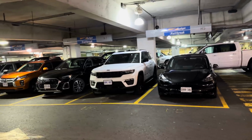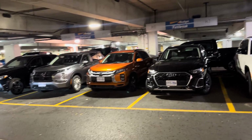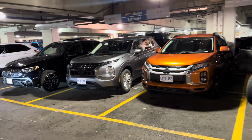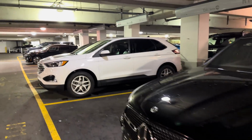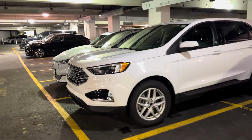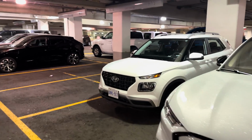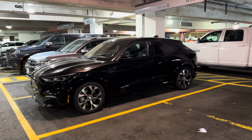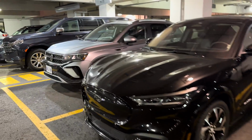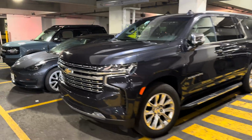We are at Avis, Toronto Pearson Airport, and let's just go for a walk here. It's a long weekend, but they've actually got a pretty good inventory left. Avis has got a number of these Mach-E electrics floating around. They've also got some Teslas.